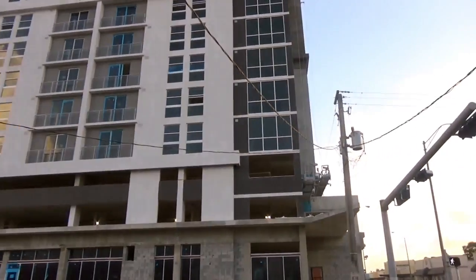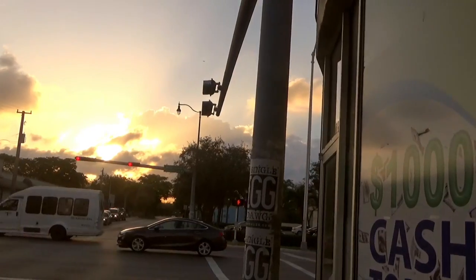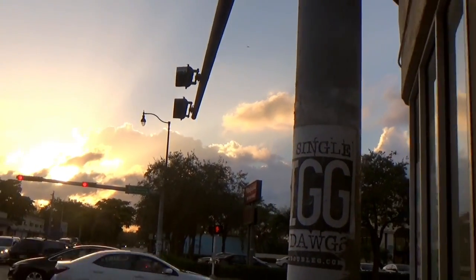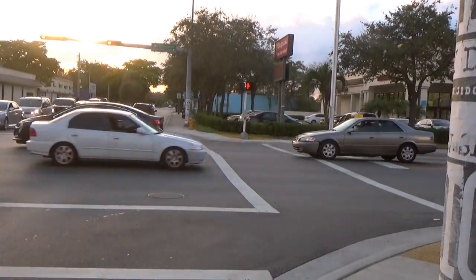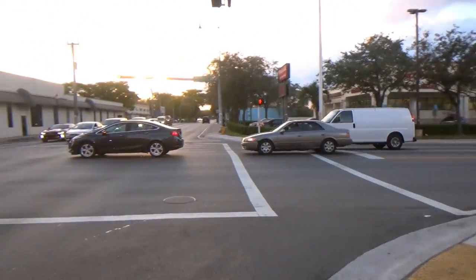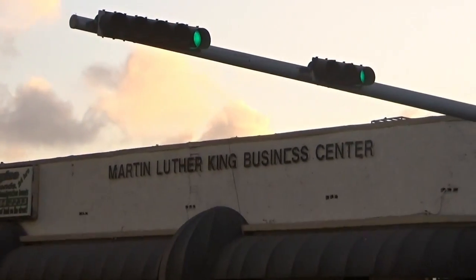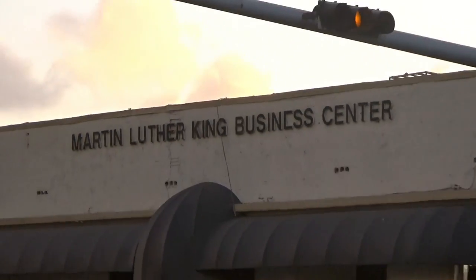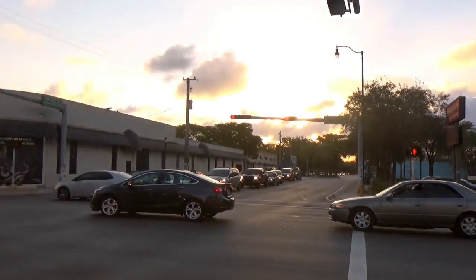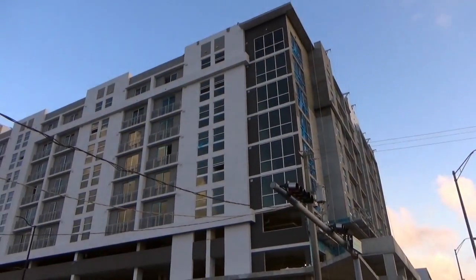We are here in Liberty City on the great Martin Luther King Jr. Boulevard. This area is about to be regentrified, whether you know it or not. Right over there is Martin Luther King's. Let's get it and zoomed in. Martin Luther King Business Center. This is the hood, but you can always tell when the hood is about to be regentrified. They start putting up big buildings.